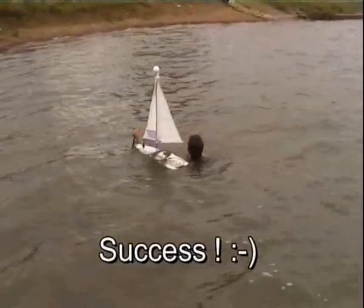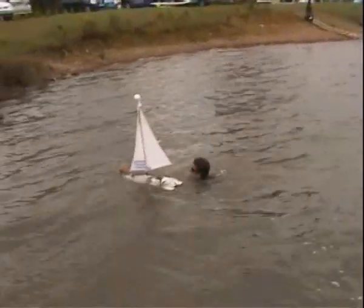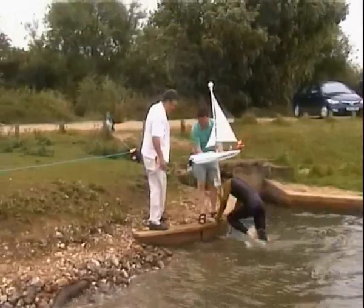So James has dived. Come up again. And so he's brilliant. Successful. Fantastic. James has got it. Return safely to Robin. We're just testing the autopilot system at the moment.